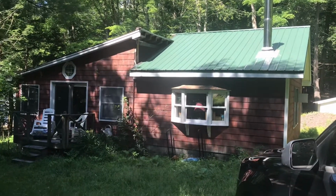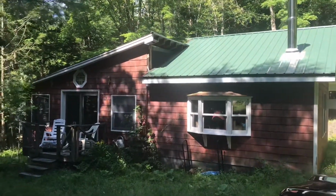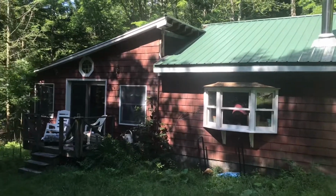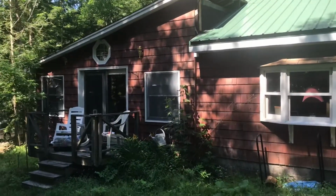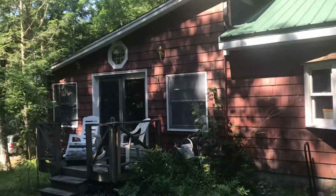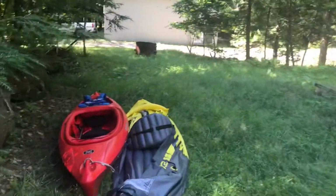This is our little tiny cabin in the woods in New York. We come up here a lot of weekends in the summer and the fall to do things like hiking and kayaking and just sort of relaxing. So you can see here's our kayak, and there's Spencer's little yellow one.